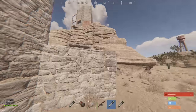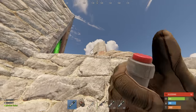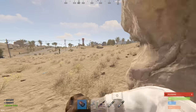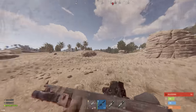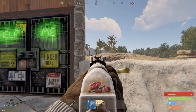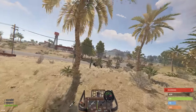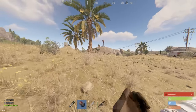Oh my god, later, dude. Dude, I'm trying to take this mini. Bro, what? His fucking gun broke. Dude, oh my. No way. No way. No way I made it out of that alive.